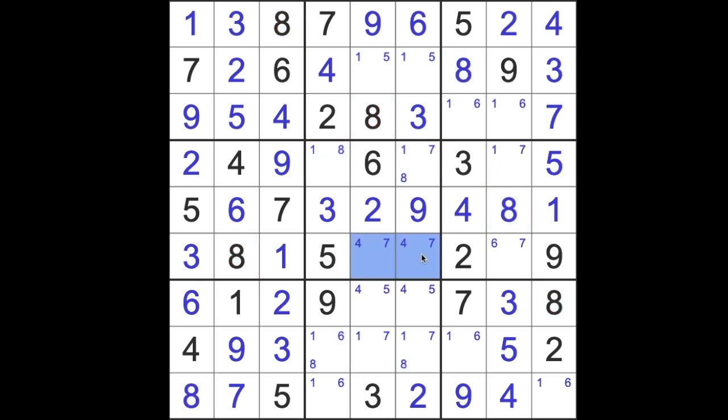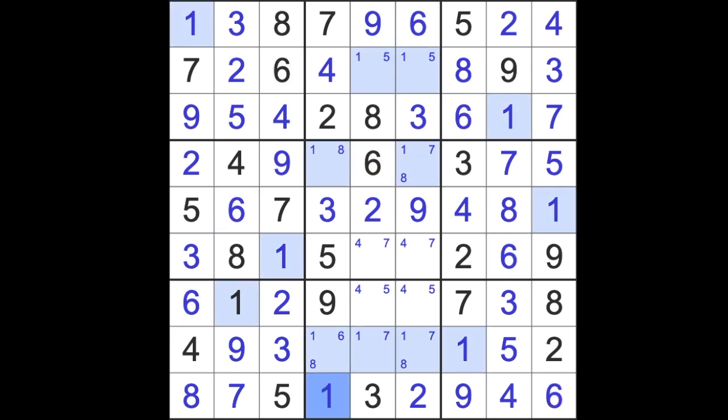Okay, so now we have 4, 7 as a pair here. So this 7 cannot be true, that must be a 6. We've got a 1 here already, that's a 7. In fact, this 6 gives us a 1 in this cell, 6 in this cell. Down here a 1 and a 6, of course, to place there with a 1 here. That must be an 8 then, giving us a 6 in this square now. We have got a 1 here, so this is a 7. We've got 1 and 7 now, that must be 8.